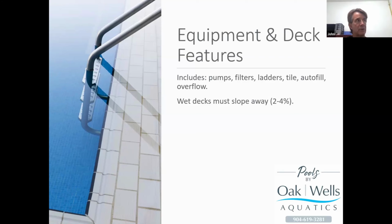it's imperative that your deck installer understands that he has to preserve that 2 to 4% slope away from the swimming pool. And you might guess why that's important. The reason is we don't want rainwater or pool splash water washing whatever's landed on that deck back into our swimming pool. It needs to flow away from the pool.